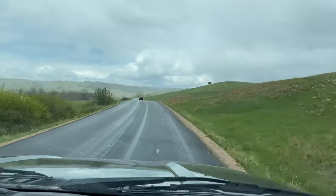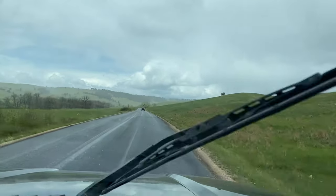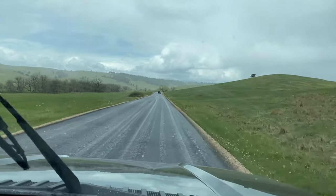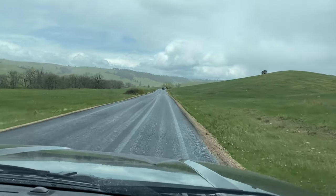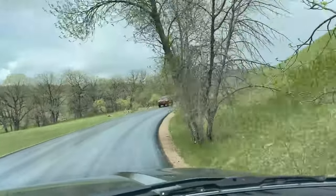Well, the Bison Center is pretty cool. Not big, but informative. Probably spend about 20 minutes or half an hour there if all you're doing is stopping to see the displays. Custer State Park is definitely a must-see if you're in the Black Hills area of South Dakota.